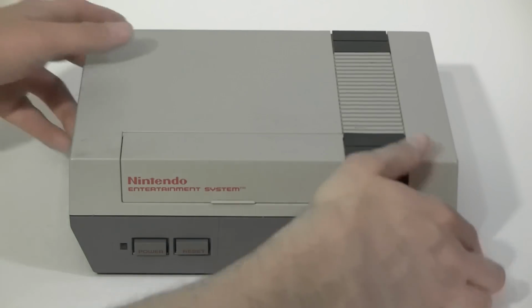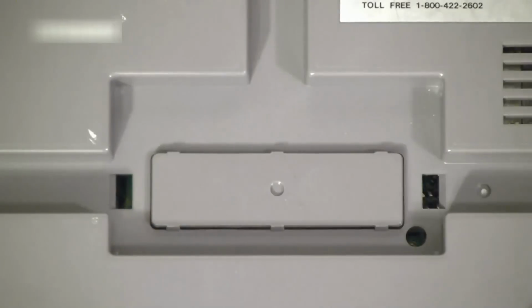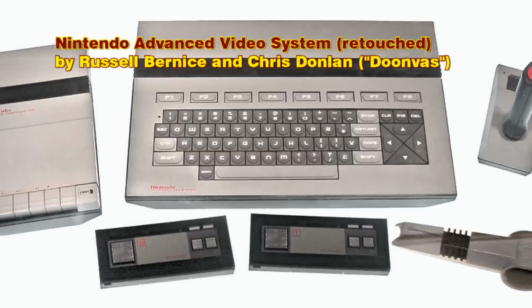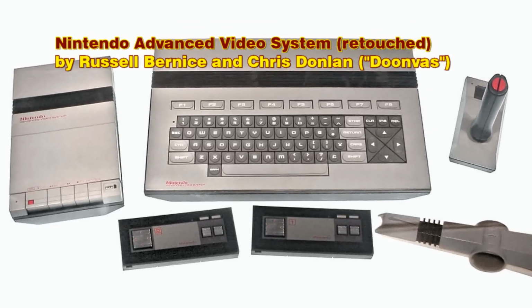We already know that although the NES had an expansion port, Nintendo never released the Famicom Disk System, data recorder, or anything else in the US. By the time the NES was released in 1985, Nintendo was far more focused on marketing a toy than they were a family computer. So the Nintendo AVS, which was shown at CES in 1984, that included a built-in keyboard and tape drive, never saw the light of day.